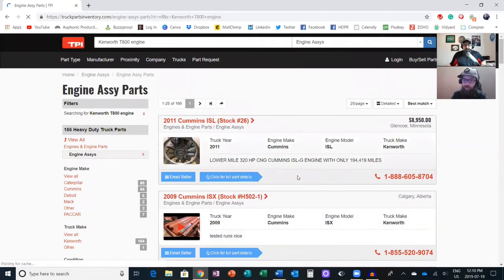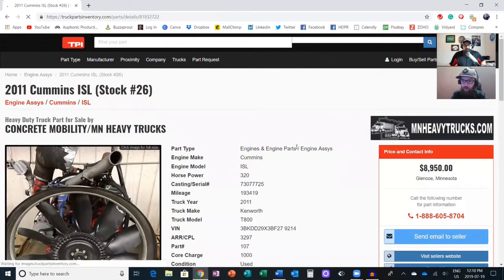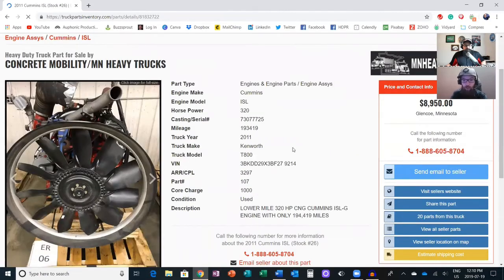So here we've got a piece of red iron, lower miles, 320 horsepower Cummins ISL engine with only 194,419 miles. Where did this engine come from? So if you look right here, it's got Glencoe, Minnesota at the top right. So if you actually want, click on that 2011 Cummins ISL. And this is going to tell you which company it's coming from.